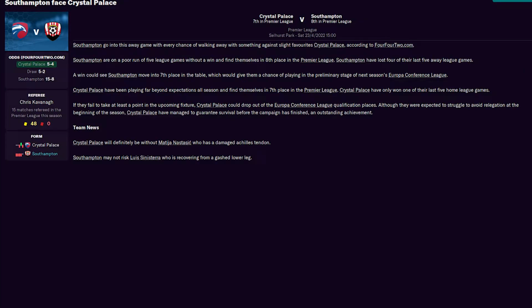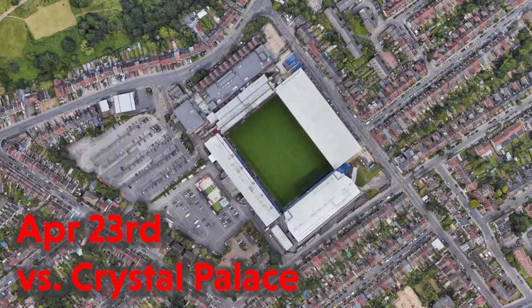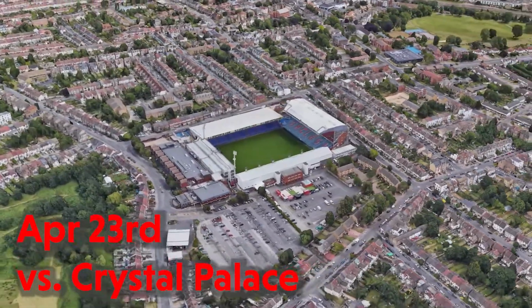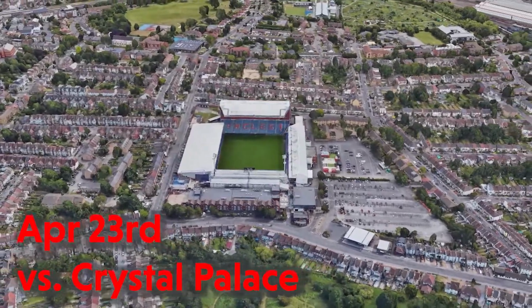Next up, we take on 7th place Crystal Palace. Another tough test for us. Brenner, Okafor, McAllister, Genipo, and here we go. We head to Selhurst Park. We stay in London, go down the road, and get ready to take on a team that we are going to battle with all year long.